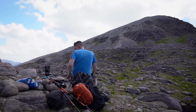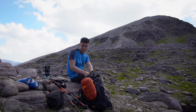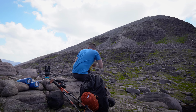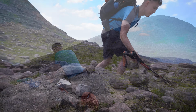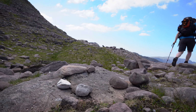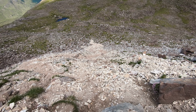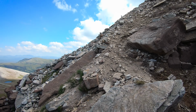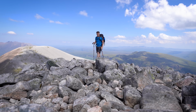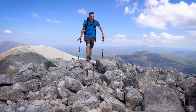I decided to use up the last of the food that I had to get to the top of this Munro, to boost the energy for that scree slope you can see just across from me there. This is a steep path, look at that, snaking up. You can see the way ahead, directly uphill, following this scree. Oh, my legs have just about had enough for one day, but I'm nearly at the top.